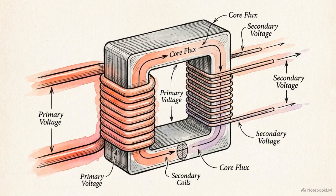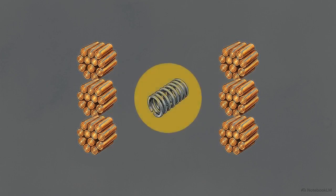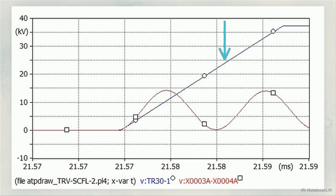Transformers are naturally good at limiting the raw magnitude of a fault current, but their internal windings contain a physical property called stray capacitance, which stores electrical energy and acts exactly like a tightly coiled spring. Take a look at this simulation. When the breaker opens, that spring unleashes its stored energy as an extreme high-frequency voltage spike. The dark line representing the actual TRV curve shoots upward, violently breaking right through the prospective standard TRV envelope, the red curve, meaning it easily outpaces the design limits of a standard medium voltage breaker.